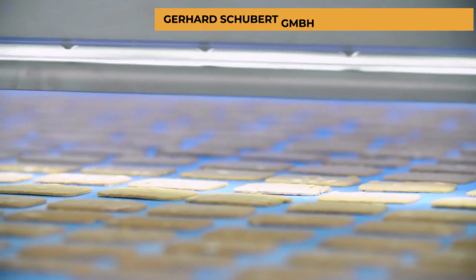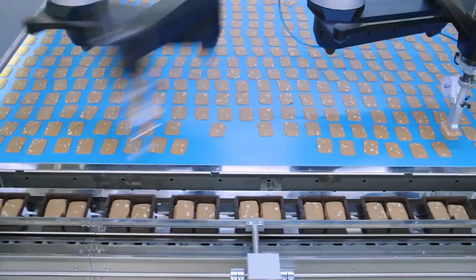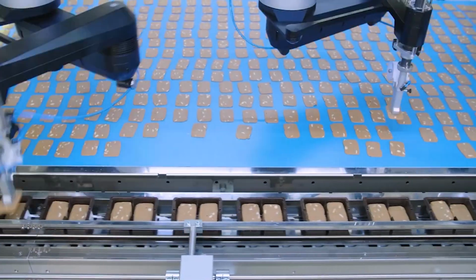These machine hands have the speed of running athletes. They pick and place biscuits in the exact same place without any mistake.